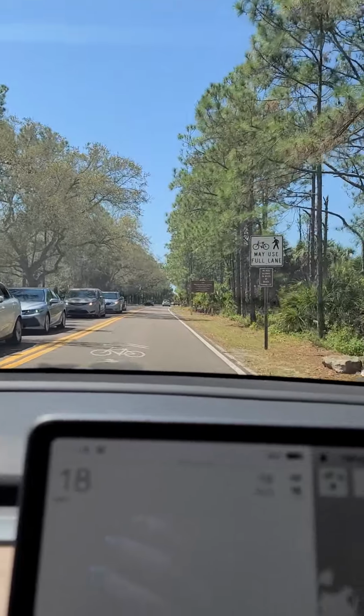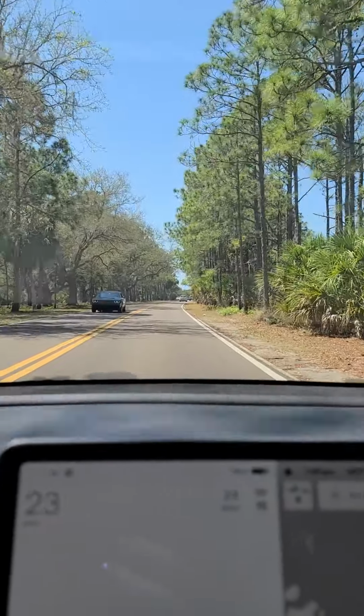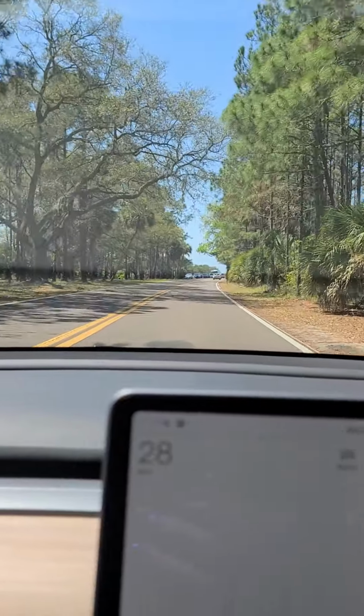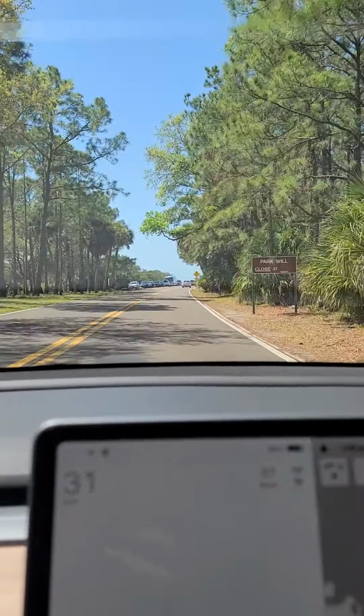So we're going to cruise on down here. There is $5 to park up here at the beach. So that will be the cost if you want to drive down here. Pretty small walk, I think. I think you could very easily walk this.